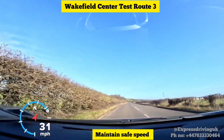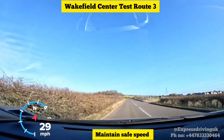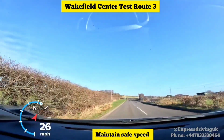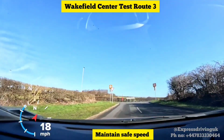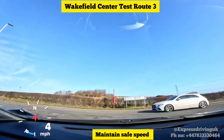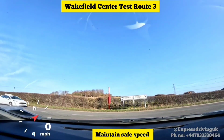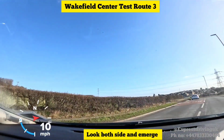Now at the end of the road is a T-junction, and the examiner will be asking you to turn right. It is a 30 road, so bear that in mind as you emerge. Well positioned onto the give way lines and well emerged onto the new road. Well done.